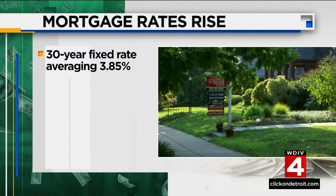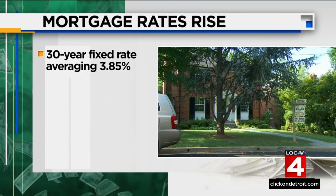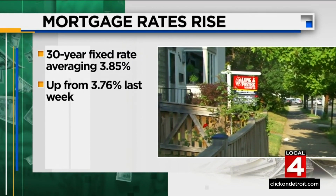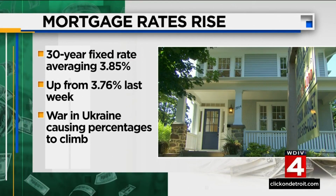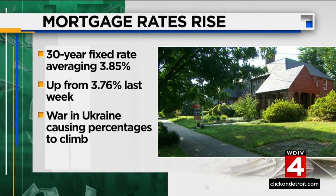As we head into a busy spring on the real estate market, mortgage rates are on the rise. Mortgage company Freddie Mac says the 30-year fixed rate averaged 3.85% this week. That's up nearly 1/10 of a point from just a week ago. Experts say the war in Ukraine is causing percentages to climb because of market instability and the threat of supply shortages. Instability is an understatement right now, isn't it?